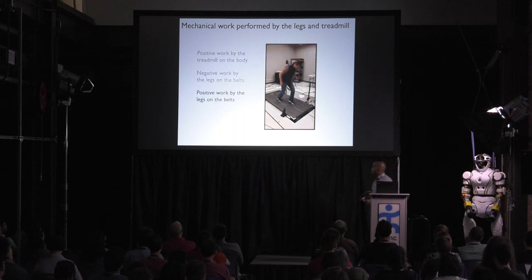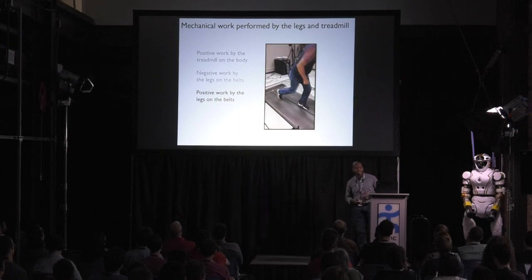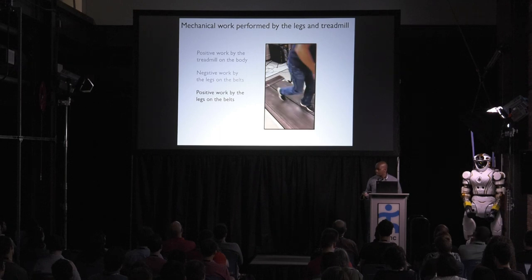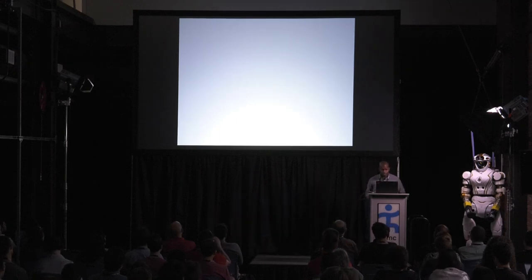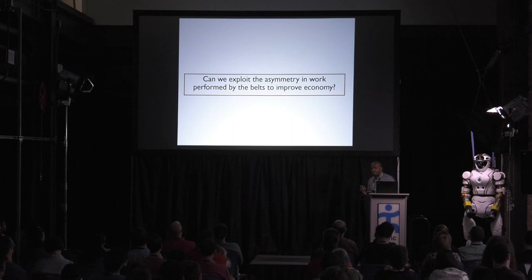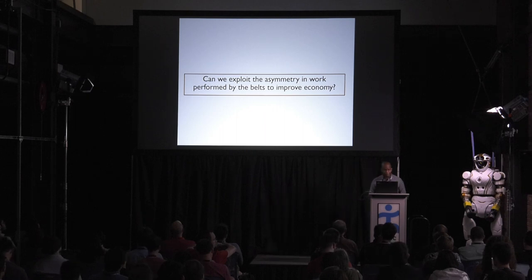And then of course the last case is that the body can perform positive work on the belt simply by pushing in the same direction as the belt is moving. So the central question here is, can we exploit this asymmetry in work performed both by the belts and the legs to actually improve economy? We'll illustrate how you might be able to do that.